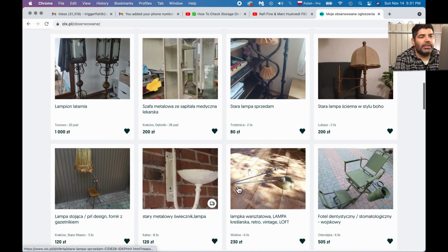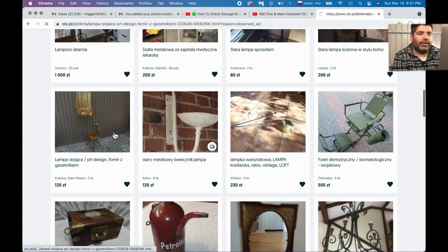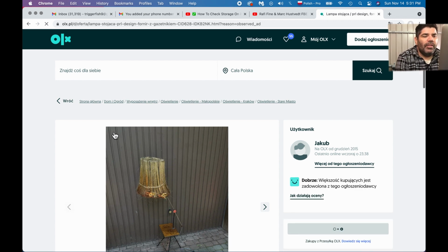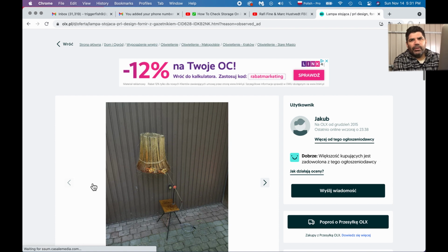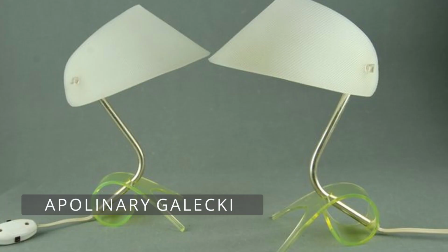Okay, another boho piece, also 70s. Like I said, three of them, sorry. This is, I think, a Goletsky lamp. You can look him up. He's like a mid-century modern guy from Poland. I'm going to insert some information about him here.